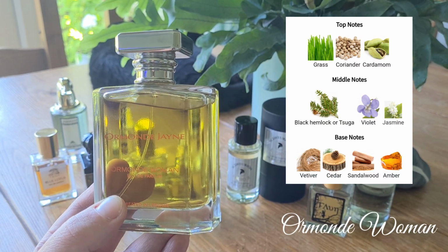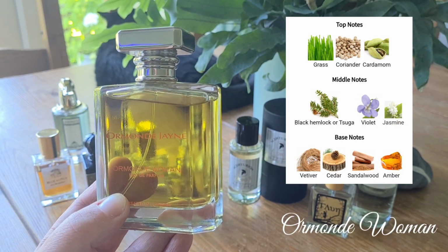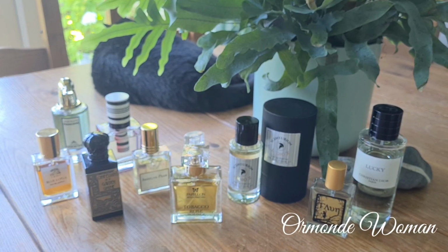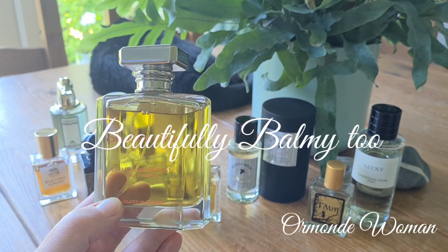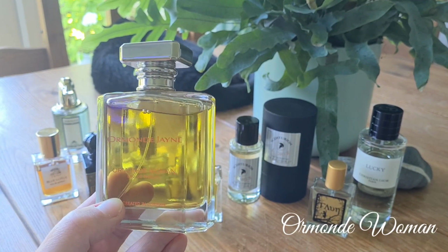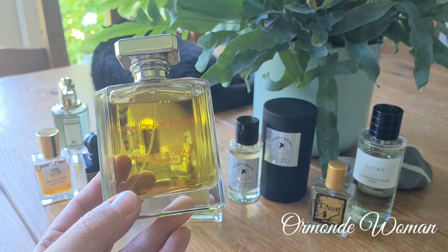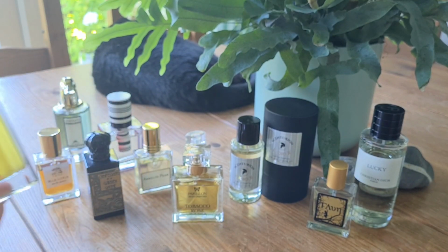You've got the cedar, you've got sandalwood, vetiver. There's a lovely use of spice coming from cardamom and coriander, and it's subtle, it's not too peppery or anything. It's a warm, softly done, aromatic kind of spice. So yeah, as always with Ormonde Jayne, very classy, very understated, but a beautifully blended, aromatic fragrance, and I'm absolutely enjoying this one. It's Ormonde Woman by Ormonde Jayne, and that is the last of my green fragrances that I'm showing you today.